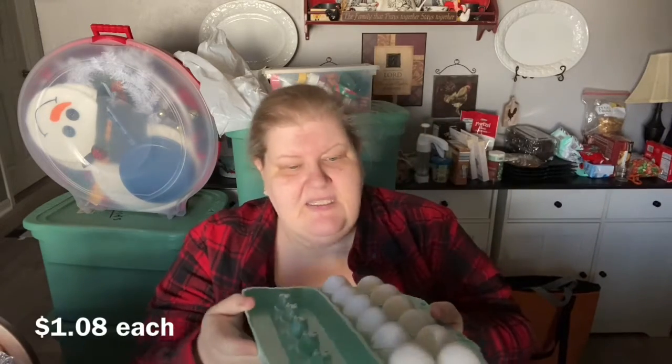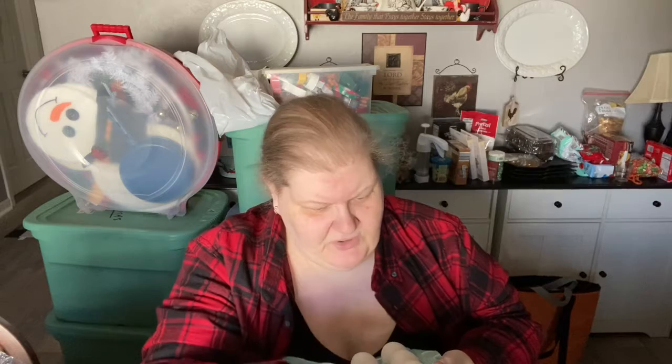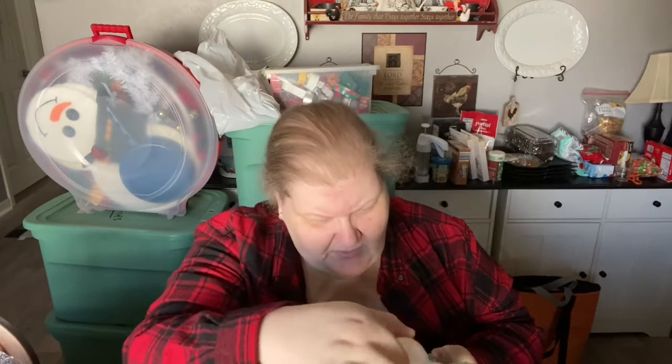Beagles. I picked up eggs this time at Walmart. Normally I get my eggs at Aldi. They do a nice job checking the eggs, which I really appreciate. Except this one's broken. This egg is broken. Uh-oh. But we might have done that.